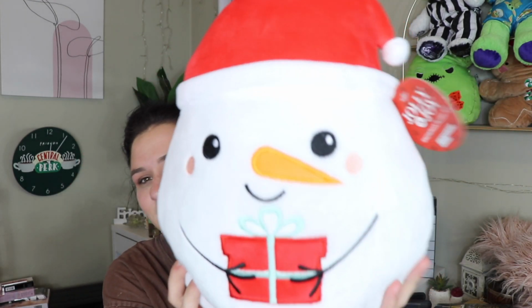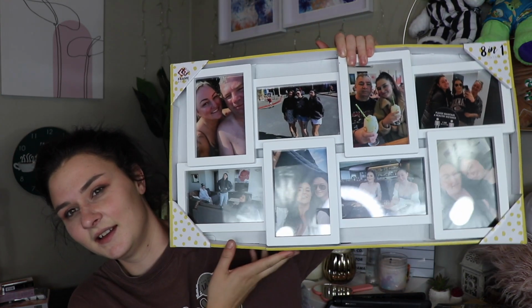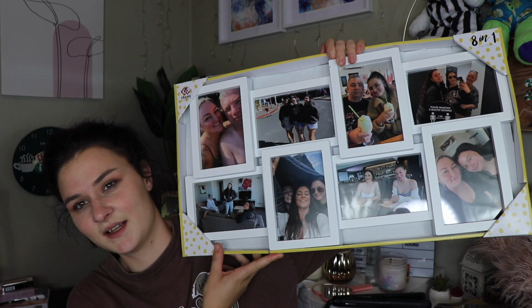Then my mum got me this little squishy teddy. He is so cute. It's a little snowman, and he's holding his little present, which I just think is the sweetest thing ever. And then my mum made me this really sweet photo frame. It's got photos of me and my family in it, which I think is one of the sweetest things ever. I love gifts like this. They're so personal and so sweet, and I just love it.